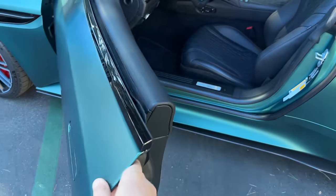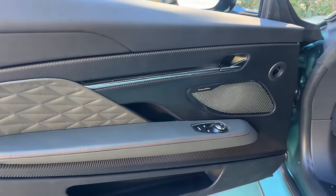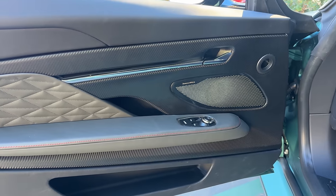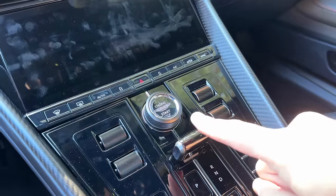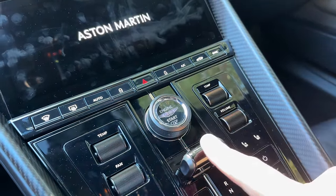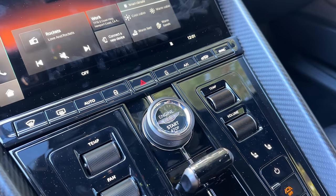Now, on the inside of the door panel, you can see beautiful leather and fine stitching and carbon fiber and aluminum. It's got all of the luxury stuff, and it looks nice. But anyway, climb inside the DB12. Go to start it. You can see the start-stop button is right here in the center with the Aston Martin logo, a big focal point in this interior, and there's a dial that rims this start-stop button, goes around it.